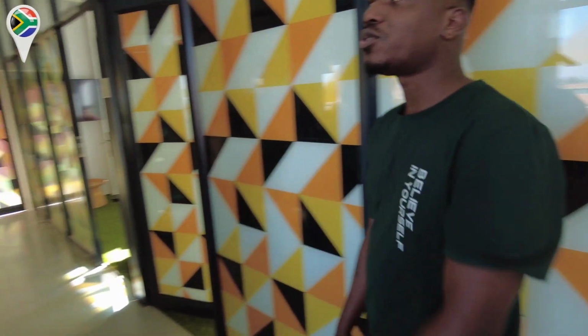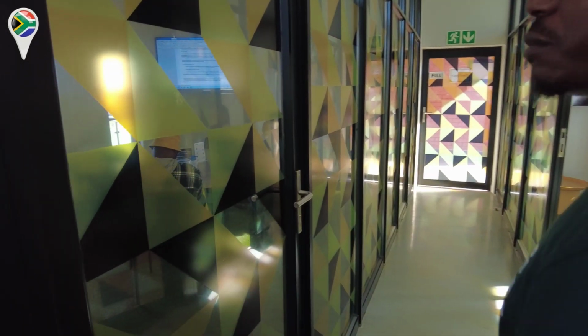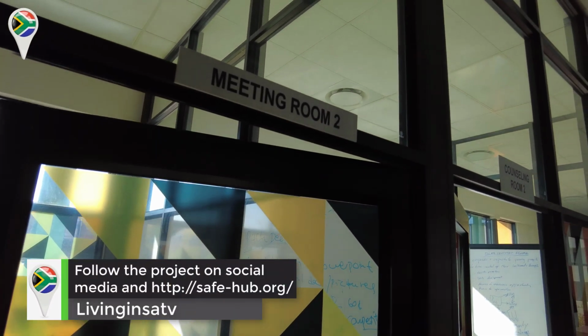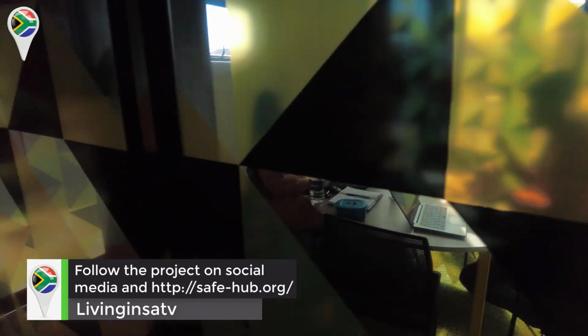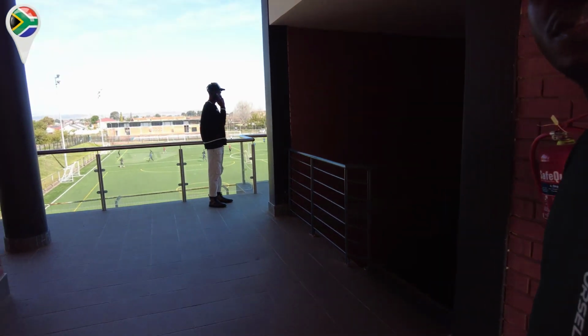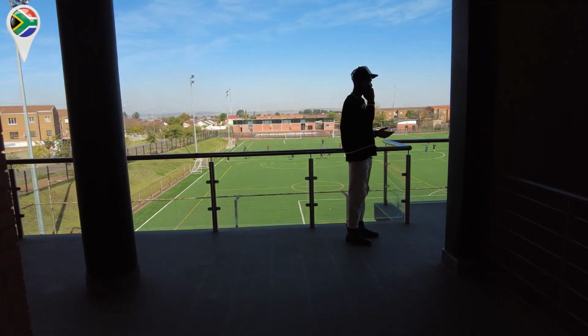And then we've got our boardroom here where we hold our meetings, and all the partners are actually welcome to come and utilize the space. And then we've got another meeting room where we also meet as a team. Awesome. You guys look really well organized. You prepare the community, you source local talent. You guys are doing wonderful work here.